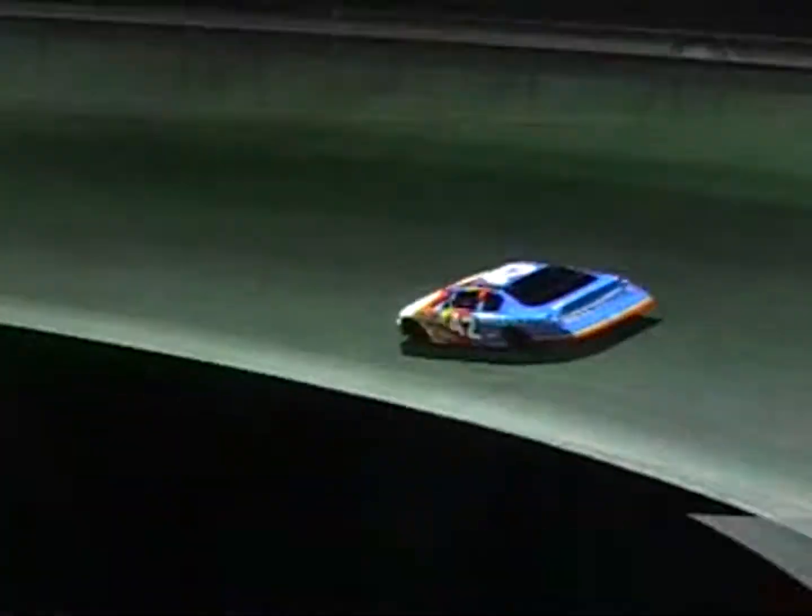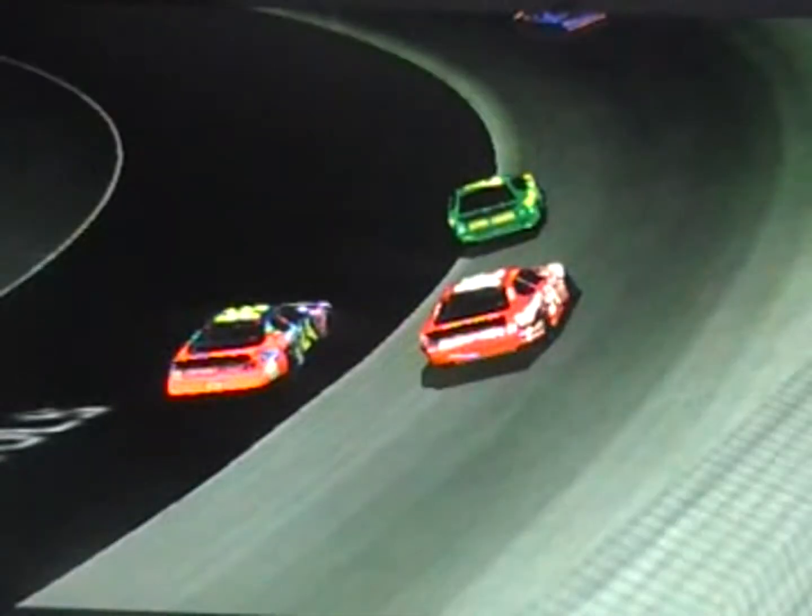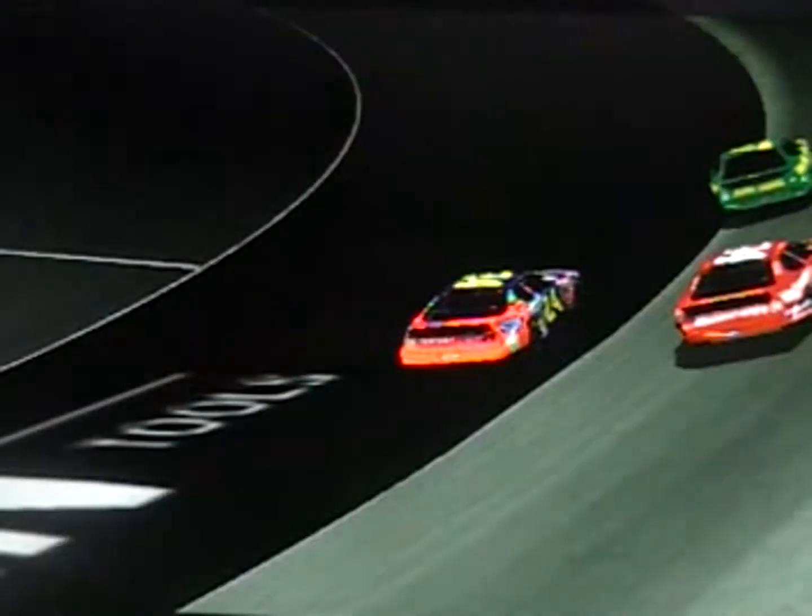I think he's got a stuck throttle. I don't know. That was wild.